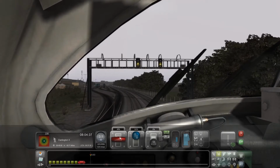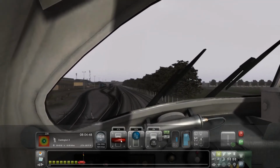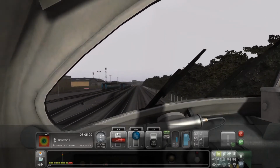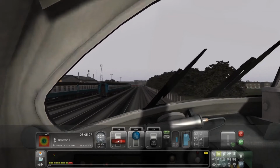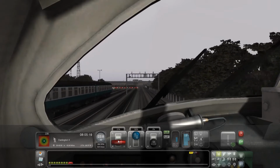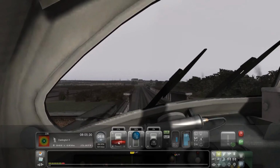Go. So we still have a 30 mile per hour speed limit at the moment, so we've got plenty of power to get us there, so we can just ease it up slowly. This is just passing some carriage sidings at York. Carriages are ready for other trains. As you can see, we've got a speed limit which is going to increase fairly soon to 50.